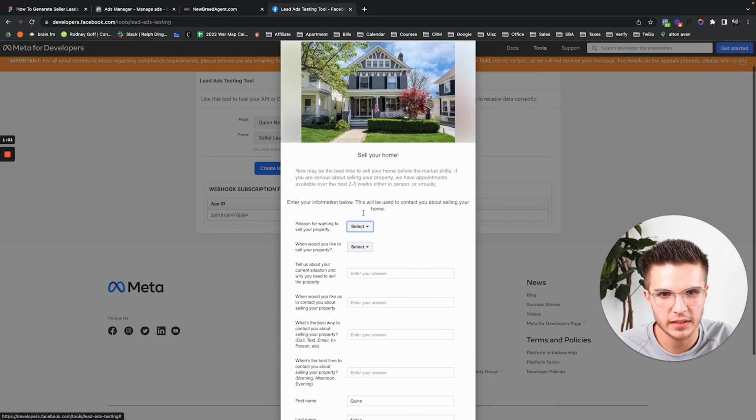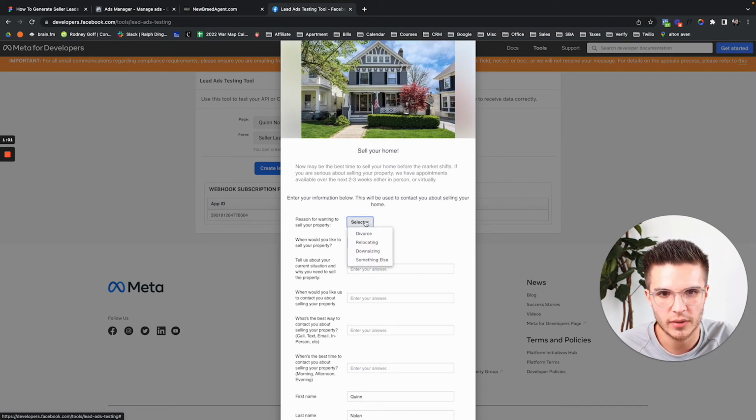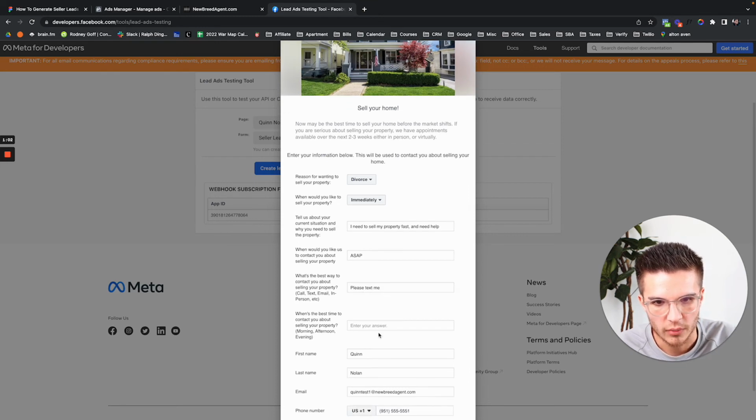So if I click here, I can go to preview form. And now it's basically showing me the form that the lead is going to see when they click on the ad. So reason for wanting to sell your property, I'm going to choose divorce. When would you like to sell your property? Immediately. And then I'm going to say, tell us about your current situation. I need to sell my property fast and need help. I'm just saying that. Okay. When would you like us to contact you? ASAP. What is the best way? Please text me. When's the best time? Right now or mornings.